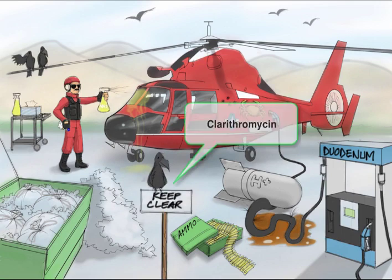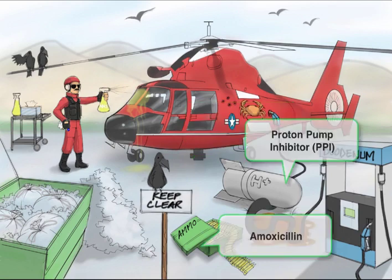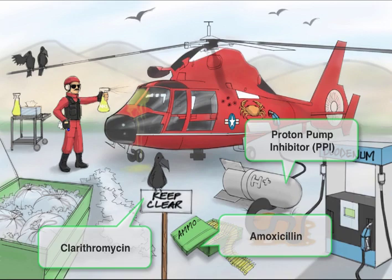So again, if someone is colonized with H. pylori, you'll want to treat them with a PPI, amoxicillin, and clarithromycin. And that wraps up H. pylori.